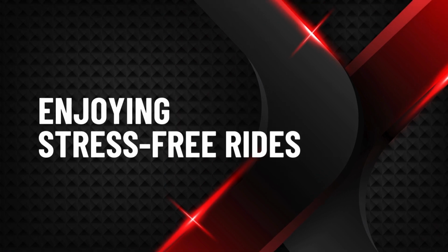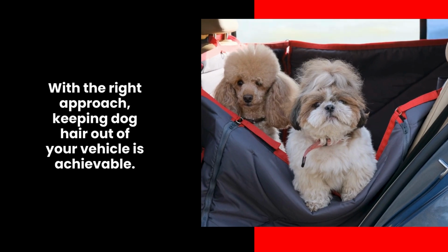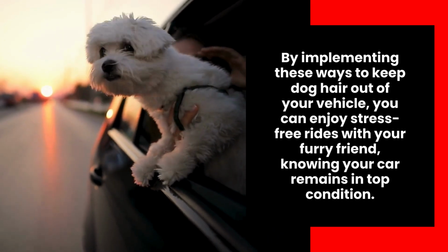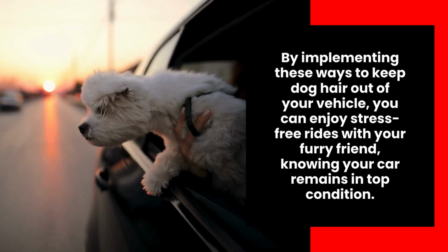Enjoying stress-free rides. With the right approach, keeping dog hair out of your vehicle is achievable. By implementing these ways to keep dog hair out of your vehicle, you can enjoy stress-free rides with your furry friend, knowing your car remains in top condition.